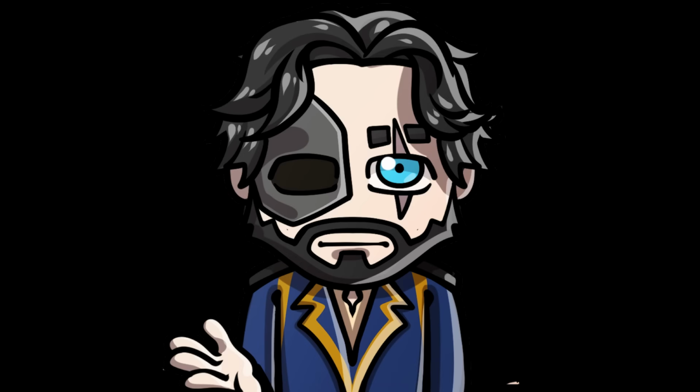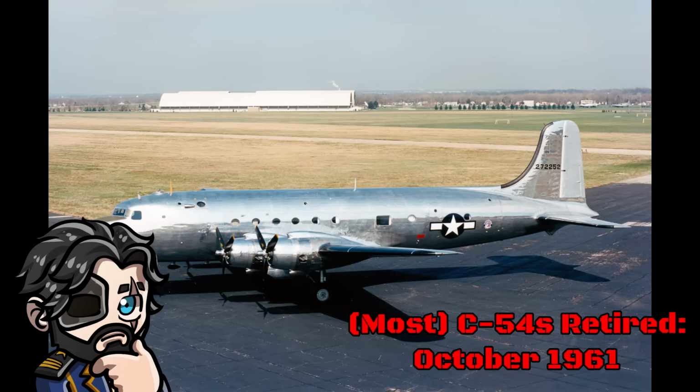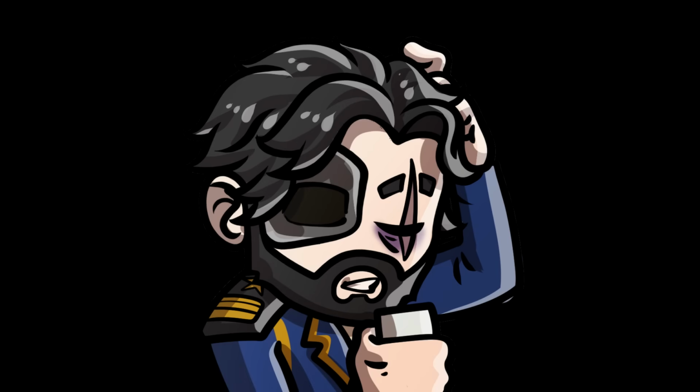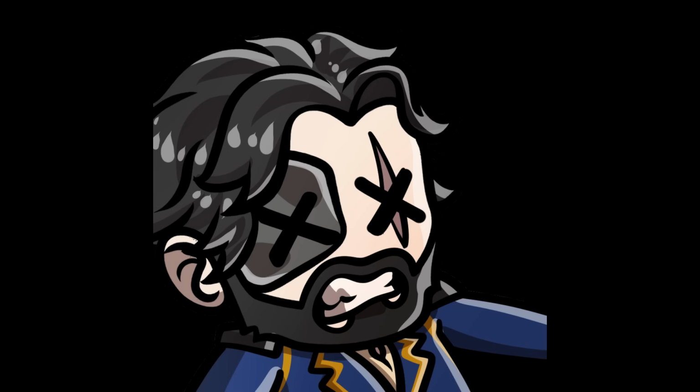Some of these variants would live on for years past the rest of their brethren, the majority of which, including the Sacred Cow, were eventually retired by October of 1961, which, as you might have guessed, means that the World War II transport lived to see the F-4 Phantom and many other Vietnam-era jet fighters. I'm gonna say that again but slower. This was a piston-engined prop plane made for rich people in the Great Depression, and it lived long enough to see us go from basic piston-driven fighters to doubling the sound barrier.